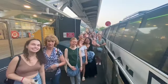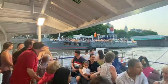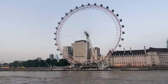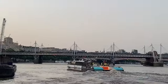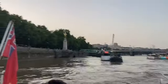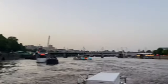Okay, after dinner, we're going on the Uber taxi boat onto the Thames River. This should be a lot of fun. So, bon voyage. All right, we're on the boat. Very exciting. London and I, we're on an Uber boat, just like this one here. Now we're gonna turn around and head towards Greenwich.